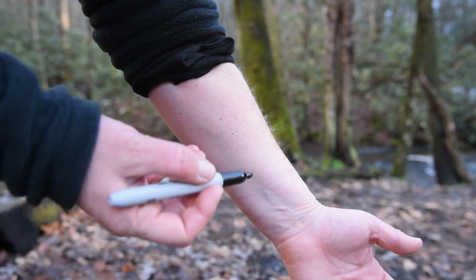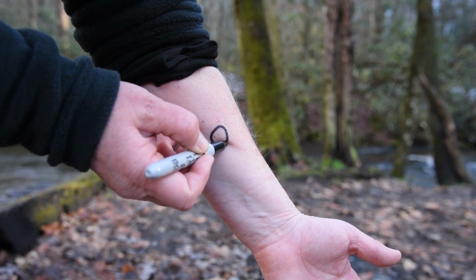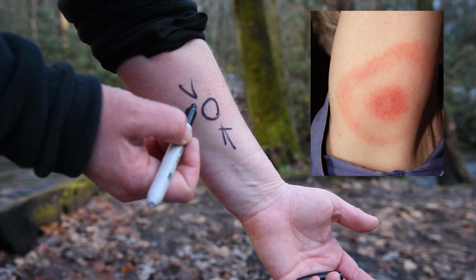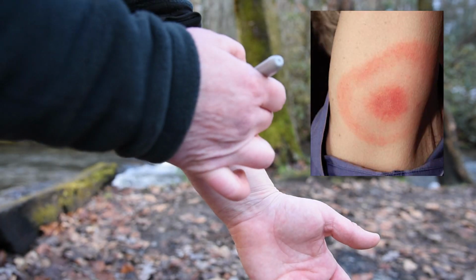One of the big ones out there, you guessed it, Lyme disease, caused by tick bites. Some of the early symptoms of Lyme disease are fatigue, headache, and fever. If you get bit by a tick, remove the tick. Once you do remove the tick, use a marker to circle the spot. Just keep an eye out for a bullseye type rash. That is an early sign of Lyme disease. Be sure to get treated right away.